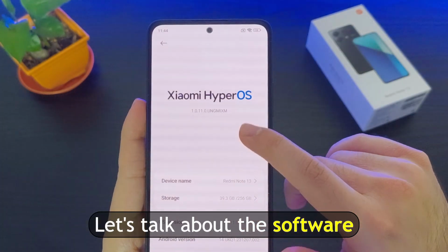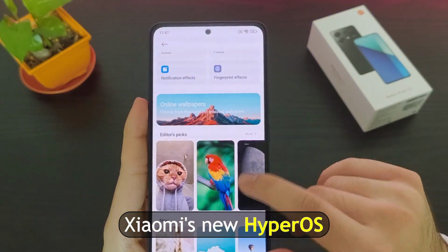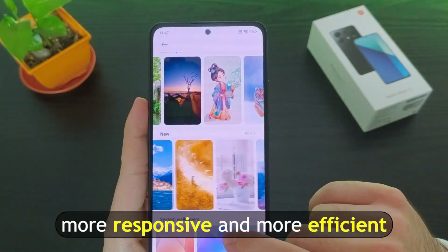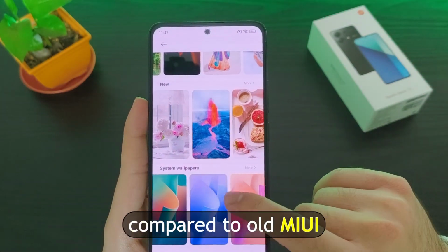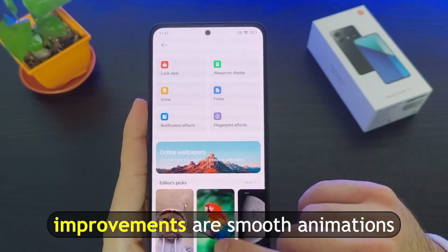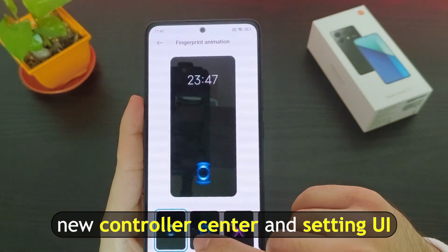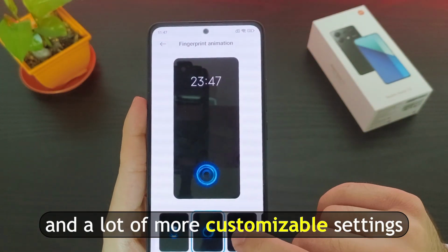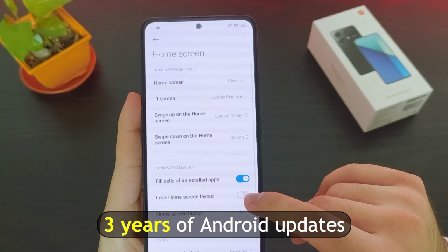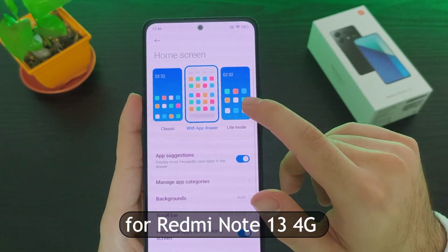Let's talk about the software. Redmi Note 13 4G runs Android 13 with Xiaomi's new HyperOS. HyperOS is designed to be lighter, faster, more responsive and more efficient compared to the old MIUI. Some of the major improvements are smooth animations, optimized RAM management, a new control center and settings UI, and a lot more customizable settings. Also, Xiaomi has promised 3 years of Android updates and 4 years of security updates for the Redmi Note 13 4G.